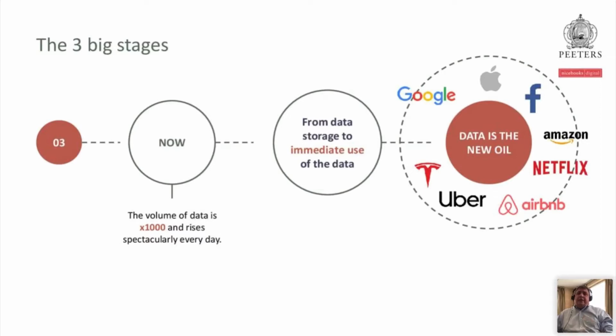And nowadays we don't want to have data stored in databases. No, we want to use the data, the information, immediately. The best example I can give you is when you are on the road and you do a traffic search with Google Maps, it tells you immediately the best way, the option. There are a few options.